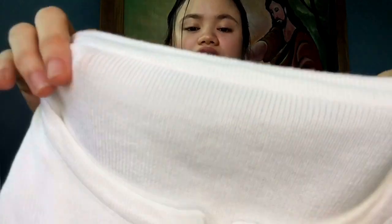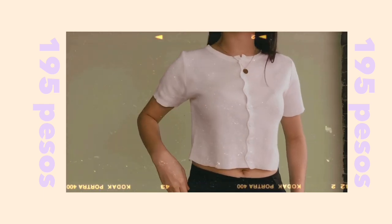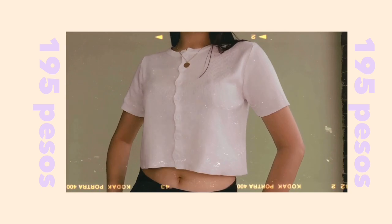Guys, look at the quality of this one. Look at the shirt. Look at the rib thing. As in, ang ganda nito, guys. I swear. I like this one. It's so basic. I've used this once already. And it's just so comfy.